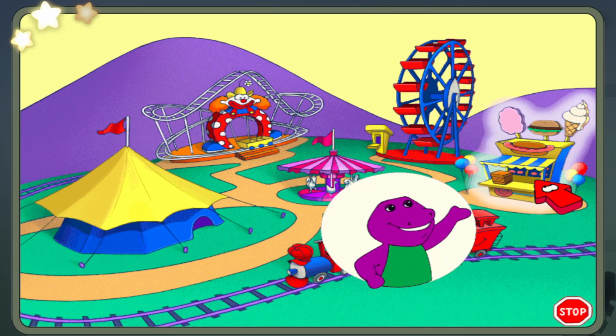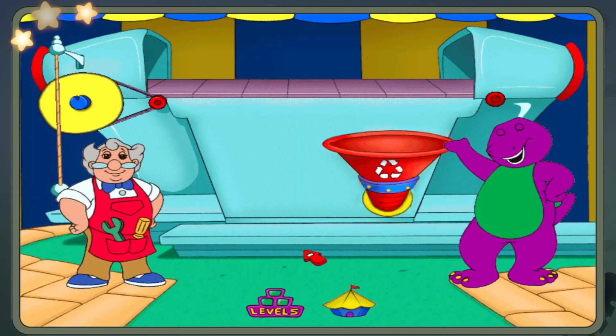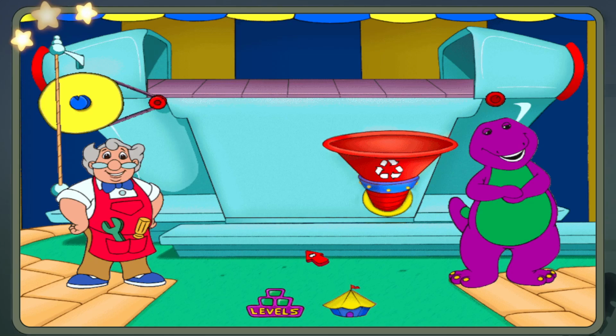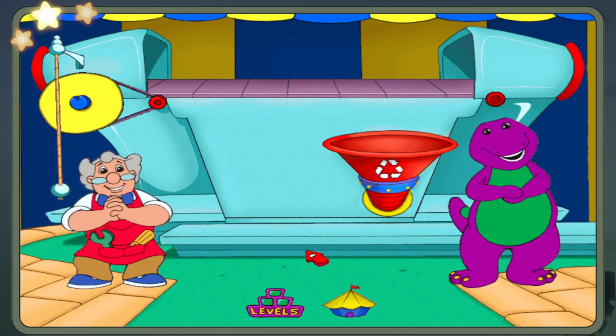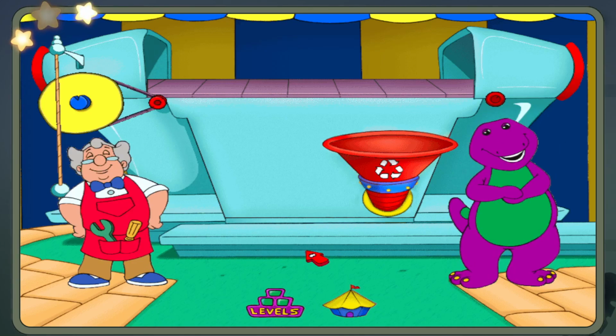Professor Tinkerputt's snack bar. Look, it's my friend Professor Tinkerputt. What are you doing, Professor? Hello. I'm getting food ready for a special delivery. Want to help? You bet. Great. Here's what you do. Let's go.